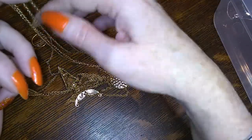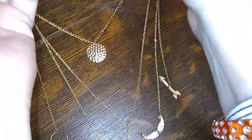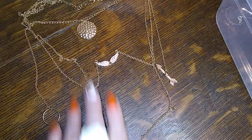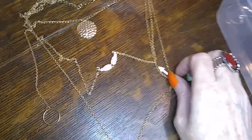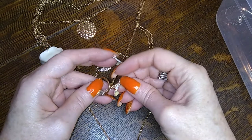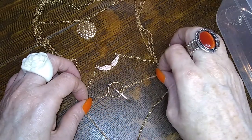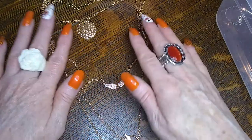Okay, this hangs on the side. It's one of those ones that has two that hang on the side. Oh, wait, no, they don't. Hold on, hold the phone. This is one of them complicated ones. So we have that, we have the wings, we have this guy, this arrow, and then I think these are a toggle, just to make it even more complicated. Yes, there you go. Of course they had to make it more complicated.